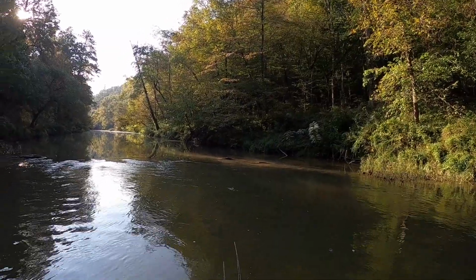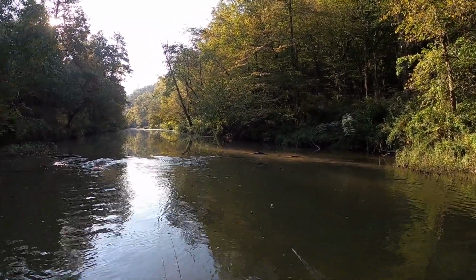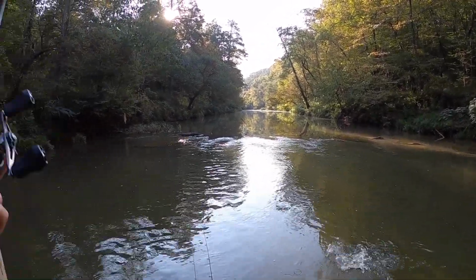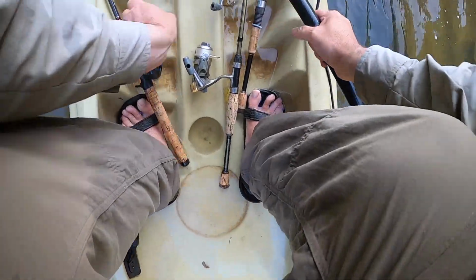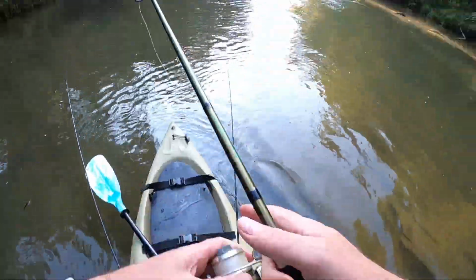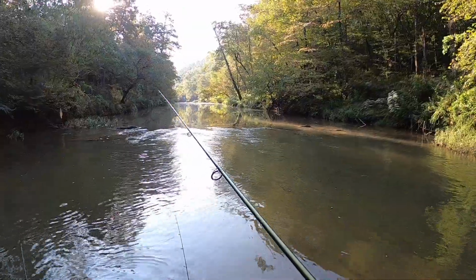There's another redeye bass right there. It was about like the last one. It was not a big fish. I'm standing up so I could see him pretty good. Well, now that was not the same fish. That was a better fish right there. I'm not real sure if it was a redeye bass, but it most likely was.